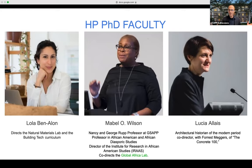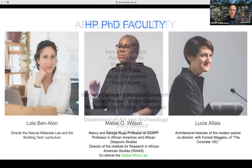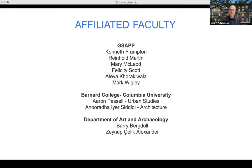There's also a broader PhD faculty in the school, which you should be aware of. And of course, you don't have to identify an advisor when you apply. You will figure out when you're here who you will want to work with more closely. But here are some of the people that are affiliated with the program.